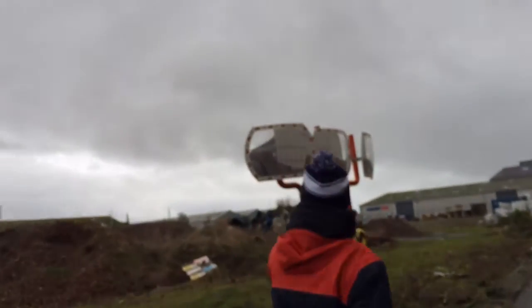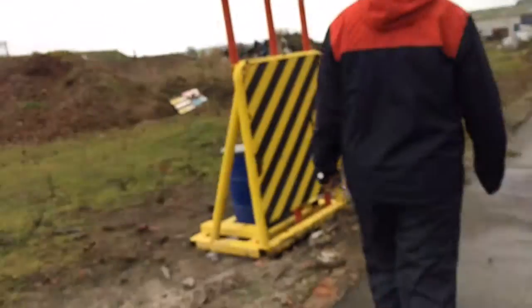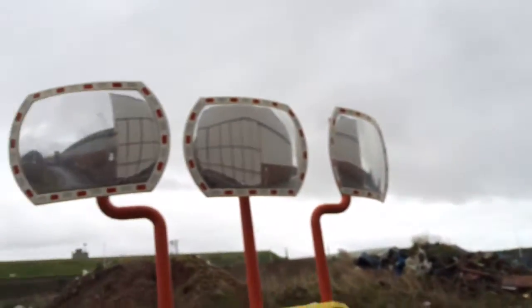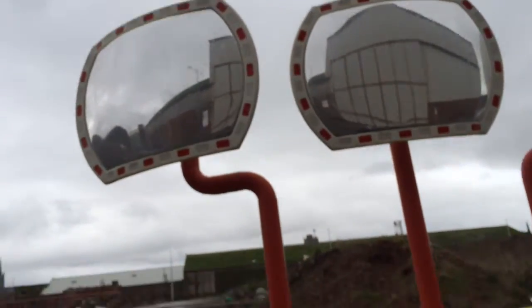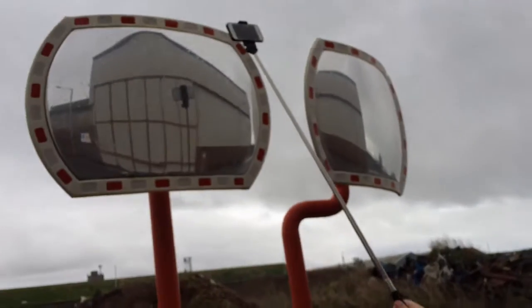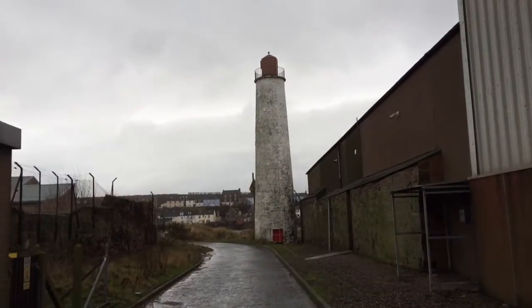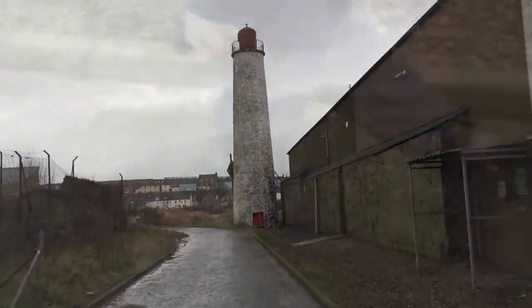Well, I've come up to some sort of strange contraption here. What is this? Let's wait for them reversing out. Oh, yes. Right, I noticed that. Right. So as they come out, this is a strange object indeed. Look at this. Excuse me, bro, I'm filming. Honestly, rude. Old lighthouse coming into view.